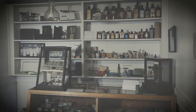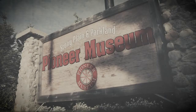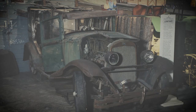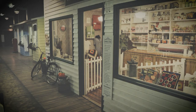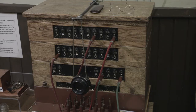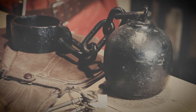Did you know that time travel is possible? It's true. The Stony Plain and Parkland Pioneer Museum transports us back to the early years of the 20th century. My guide dog Patronus and I visited the museum to experience what life was like back then. The museum has been kind to grant us special access to touch the exhibits for a tactile experience. But we'll need to be careful to not move anything too much. That could alter the future.